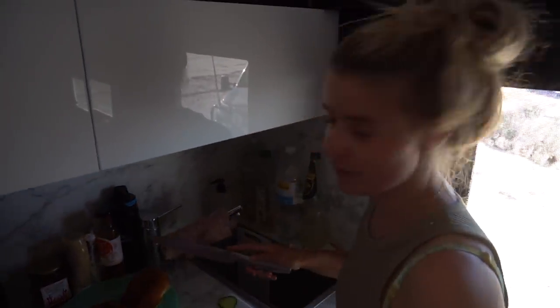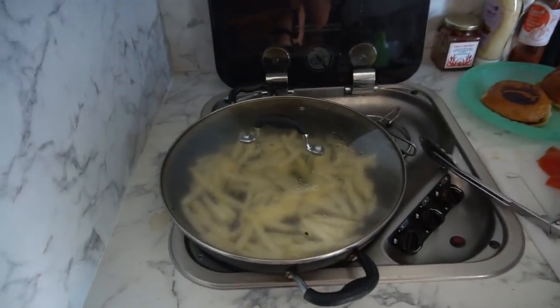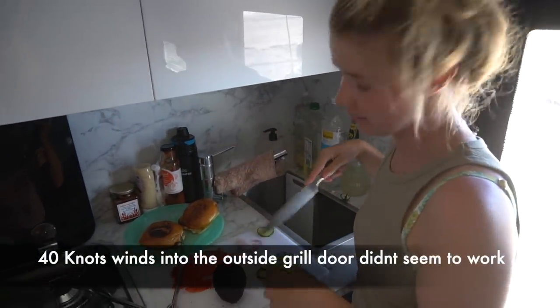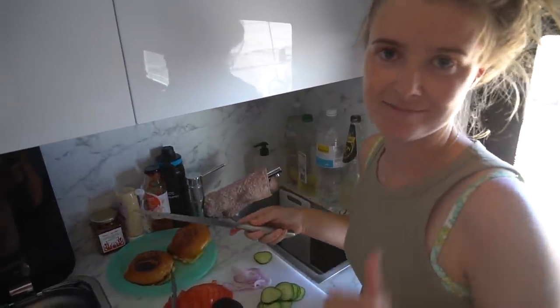Alright, so for tonight we've got some brioche buns that have been toasted with a little bit of cheese on them. I've got some french fries in the pan. Don't know if that'll work. And then we've just got avocado, tomato, red onion, cucumber, and then some chicken, which I just seasoned with salt, pepper, paprika, and garlic. Yummy. Look at this stuff, guys.